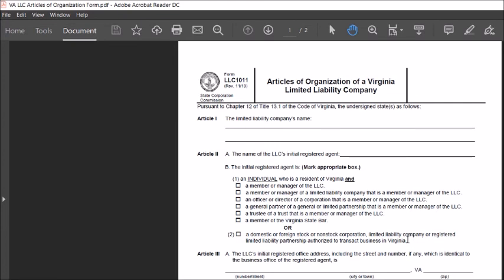Again, this is just the first step of registering your business name as an LLC, just to get to the next level. Hang in there. Stay tuned. The rest is coming. You know it.